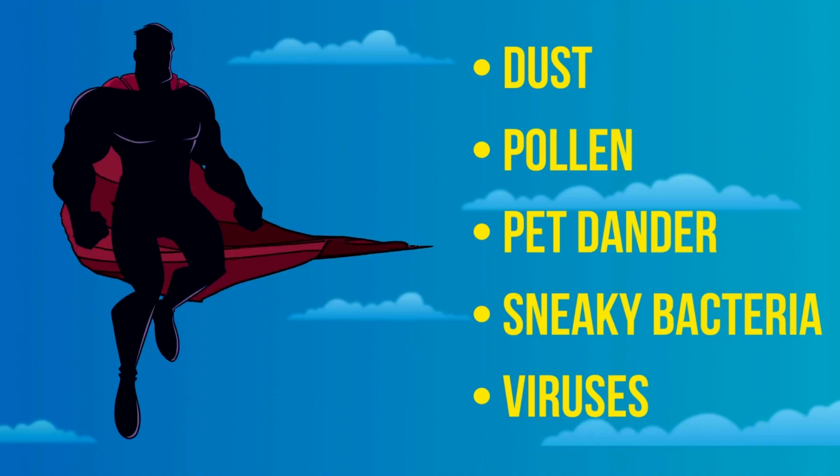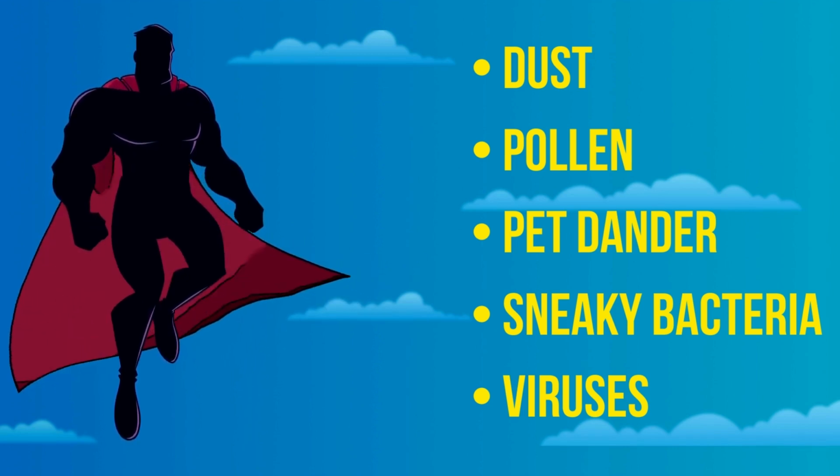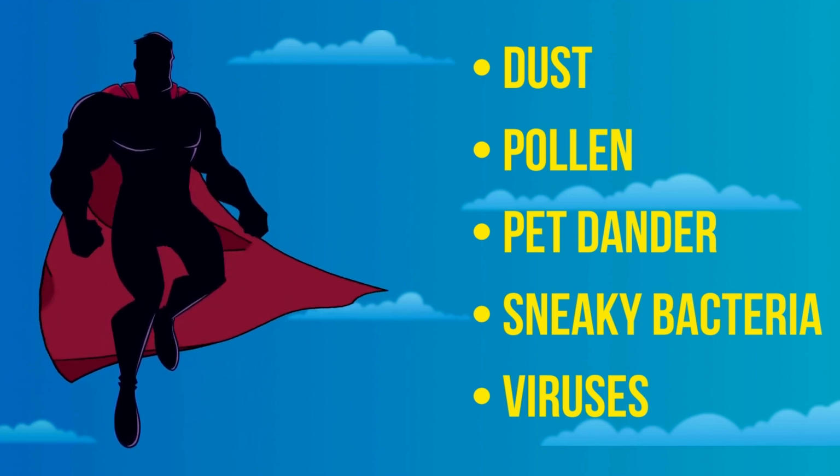First up, we've got air cleaners. These nifty devices are like superheroes for your indoor air. They swoop in and capture all those pesky particles like dust, pollen, pet dander, and even some sneaky bacteria and viruses.